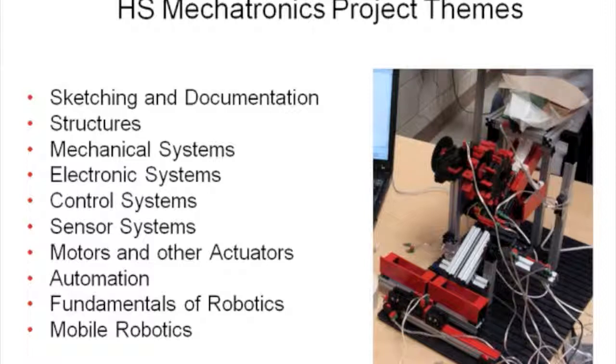Mechanical systems, for example, how do gears work? They're going to get into electronic systems, learn how circuits work, how things are wired, and so on. Control systems, how are they used? Sensors, what do they do? How are they used? Etc. And they're going to go on until they get into the fundamentals of robotics and automation.